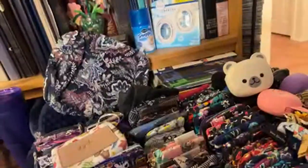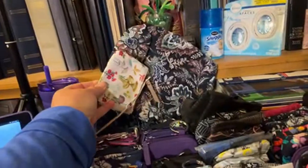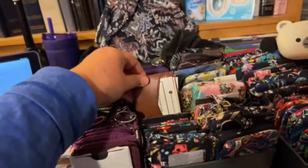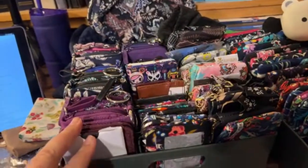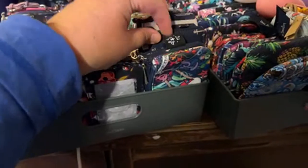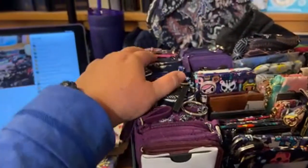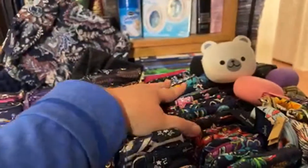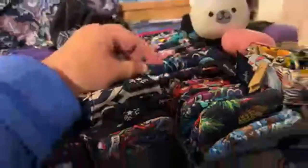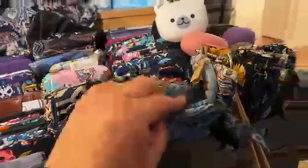We got, well, there's another jujube one. That one even kind of, sort of. We've got card cases. We've got other coin purses, card cases. Those are jujube. There's some Vera stuff, small wallets, coin purses from Vera. I don't see any that really would match or coordinate very well.